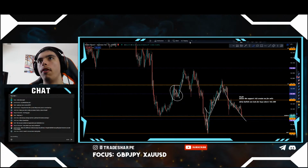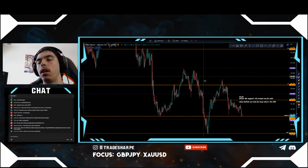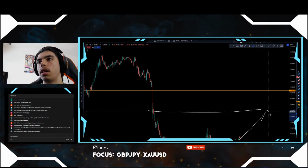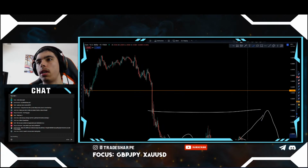That's a pullback. A range is when price is just going sideways. Pullbacks will go the opposite direction. So if Euro USD was doing a pullback, we would expect to see this up here somewhere. That's a pullback to continue. This is just going sideways. You can draw a box over it. You see? It's a range.